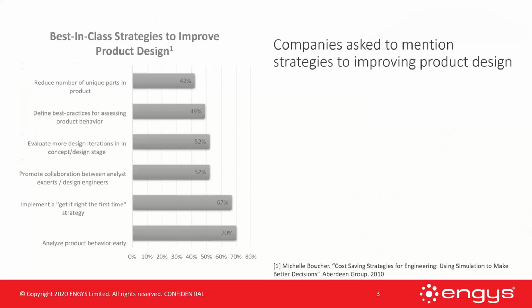Before we get started, when I ask people to register for this webinar, we typically ask questions. And with all the answers provided, it really made me think about a particular paper that I read a few years ago. This was an Aberdeen Group report from 2010 in which companies were asked to mention strategies that they use to improve product design. The replies from this survey were from best-in-class companies. So these are companies that continuously and frequently deliver on time, deliver products under budget, and deliver products with fewer issues in the long run.